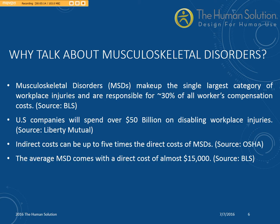U.S. companies spent over $50 billion on disabling workplace injuries. This is an annual thing. And indirect costs can be up to 5 times the cost of an MSD. And the average MSD has a direct cost of almost $15,000.